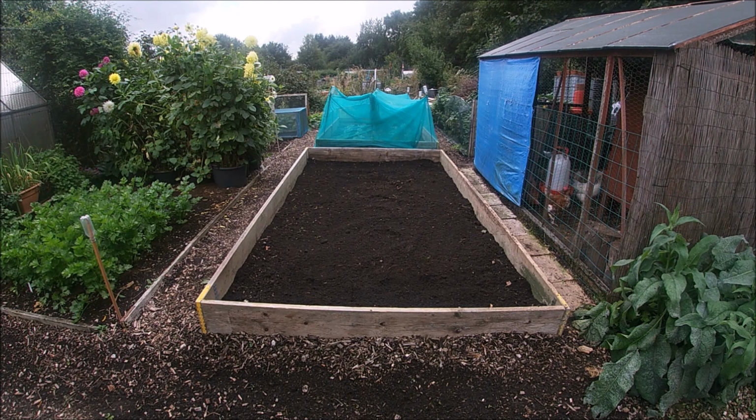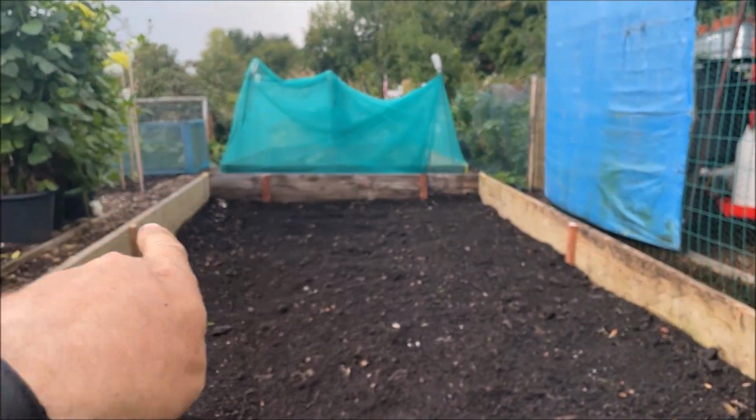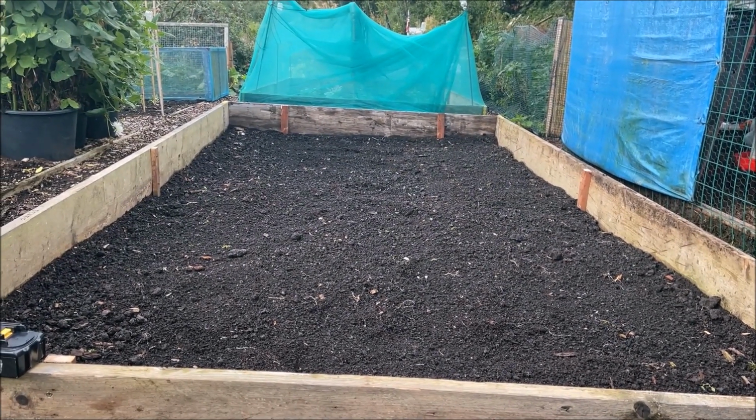The good news is though, once we get the other boards in the other side, and I throw the wood chip down, they'll never move ever again. They'll rot, but they won't move. Anyway, we've come up another 10 inches there. You may have noticed the stakes, 2 at that end, 1 in the middle, and 2 at this end. So this bed ain't going nowhere.